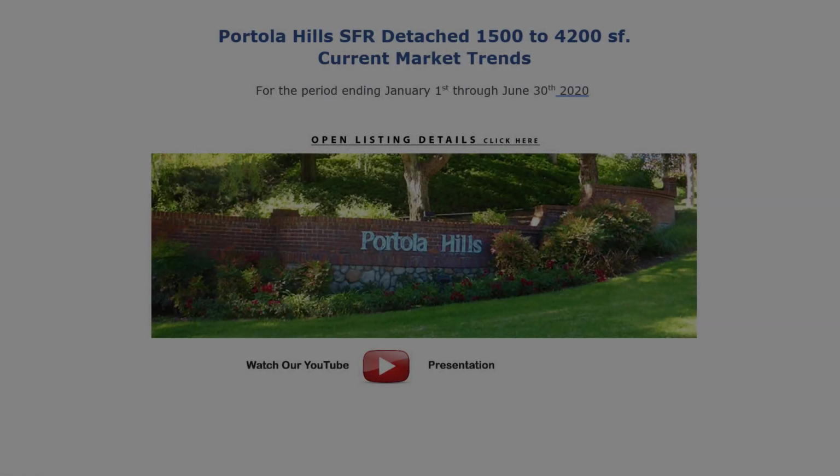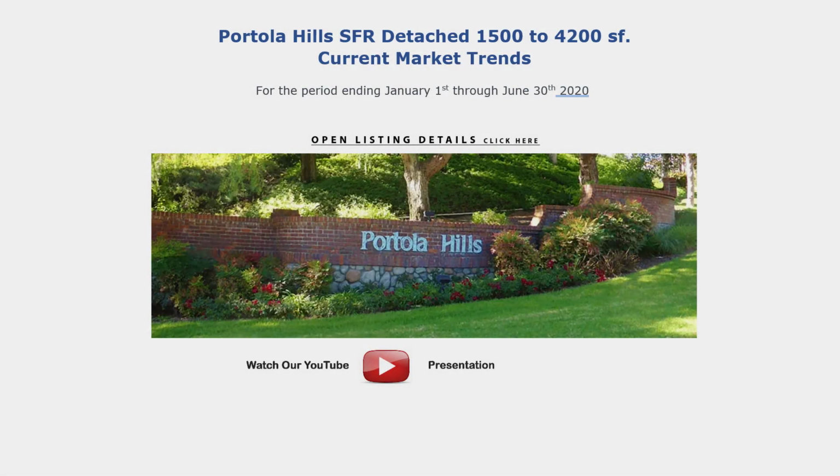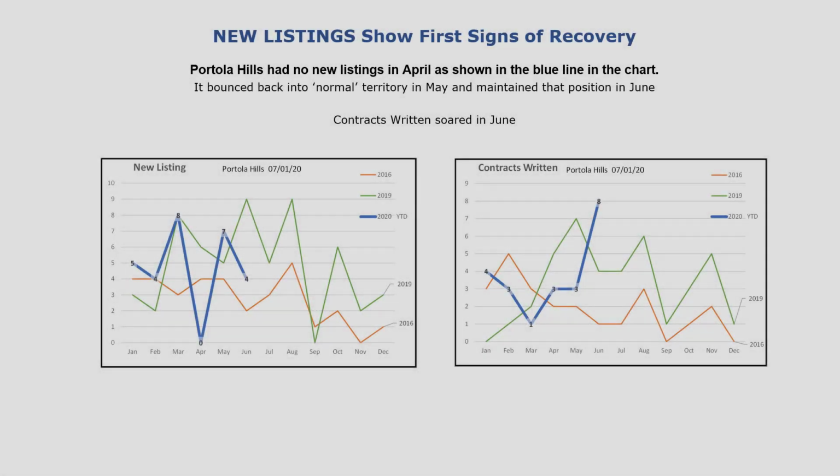This report focuses on Portola Hills, the single-family homes from 1,500 to 4,200 square feet. It covers the period from January 1st through June 30th, 2020. The monthly headline is, new listings are in normal seasonal territory. Contracts written have the best June of the past 5 years.